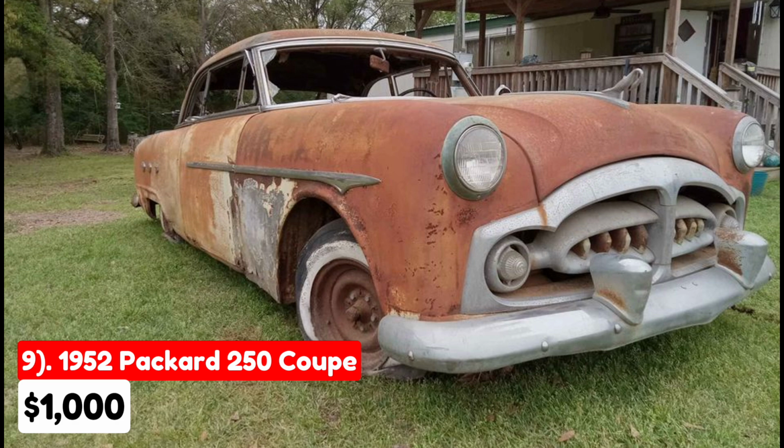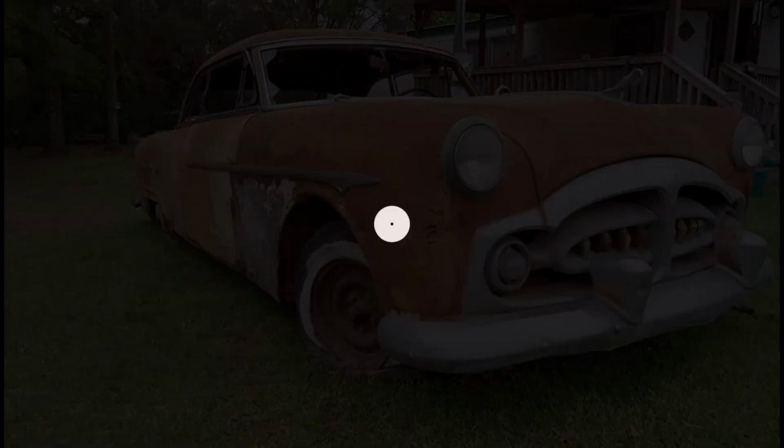This 1952 Packard 250 Coupe represents a unique project car with potential for restoration. Prospective buyers should be prepared to address the rust and replace the glass, but it could become a striking vehicle with significant work, potentially looking impressive in matte black as suggested by the seller.